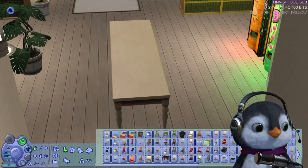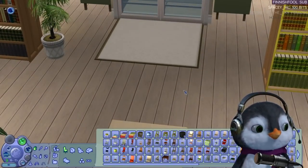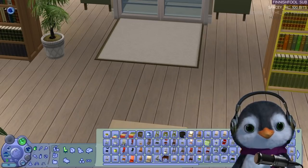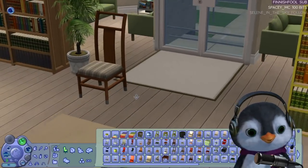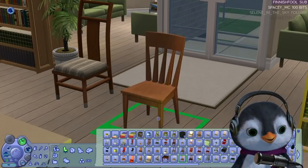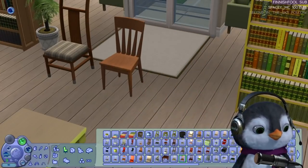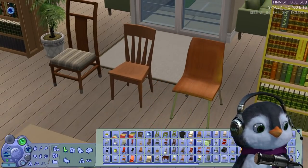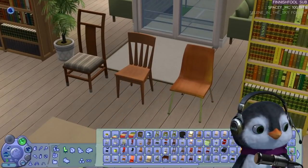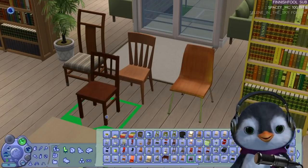Okay, what kind of chairs? Let's see what the options are here. What looks like a library chair? I mean, there's this. This is one of the options. Or the mesh at least, not the recolor, but the mesh. There's another option. Let's see. Oh, maybe this one. Maybe. But yeah, I mean, library chairs are not exactly the most comfy chairs in the world, right?